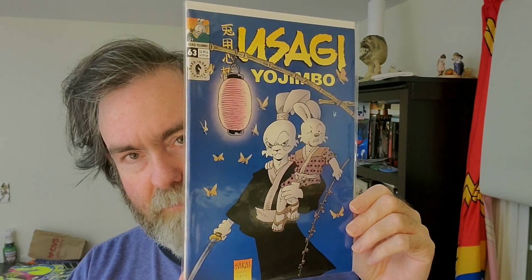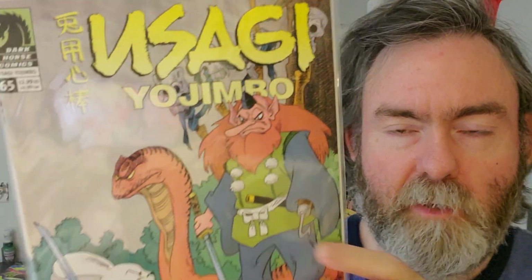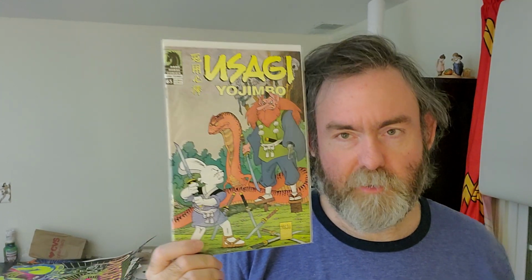63. Really striking colors, again, bold design. 64. 65. And here's Jotaro facing off against this guy here with the big long nose. He's a character that's appeared a few times. He's part of a mythological sort of race of creatures in this story. Don't remember what his name is though.